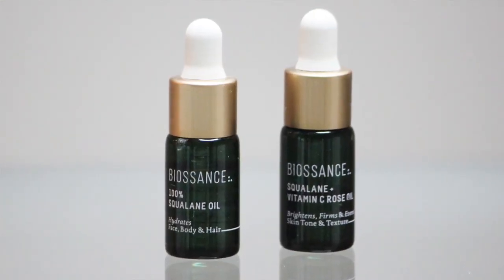Their oils are wonderful, so if I feel like I need just a little bit more hydration besides the moisturizer, I will put on either the vitamin C and rose oil or their squalene oil. And the best part is they give you samples, so you can try it before you buy it. These are my little samples, but I absolutely love it. I love all of their oils.